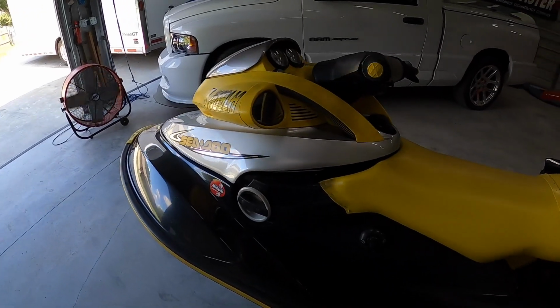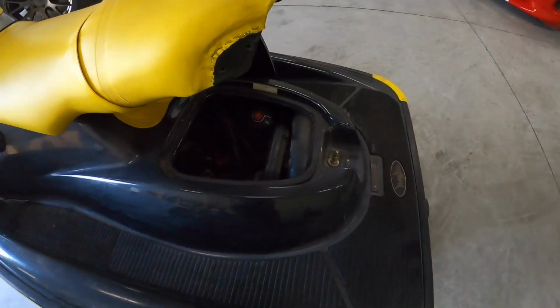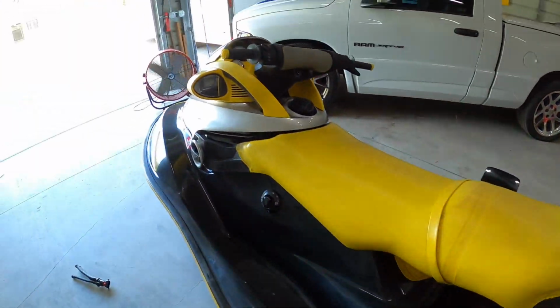And I have a new starter motor. So the new starter motor showed up, so I'm gonna try to tackle that. It's got no battery. Well, actually it came with the battery, but the battery is dead. I tried to put it on a trickle charger and that thing was just roasted. So let me pop the hood on it though.